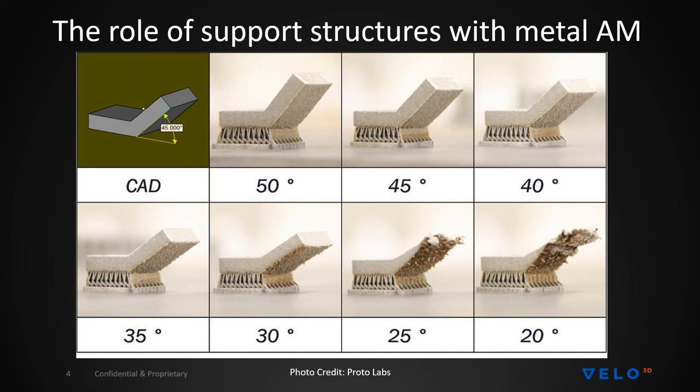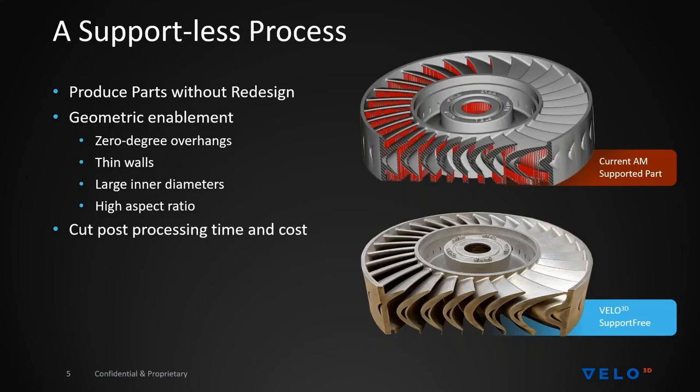So the vast majority of metal additive manufacturing systems in the laser powder bed fusion class require support structure to physically build a part. Now that impacts the business, that impacts technical aspects, including doing parts without redesign. So these are some of the advantages. Pictured on the upper right is a CAD model where the red represents what would need to be supported. The image below is a 3D printed, additively manufactured part that was done without support structures. By eliminating supports, you're able to produce parts without redesign. And we'll be discussing that in greater length as we go further, so I'm not going to elaborate.